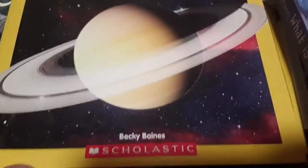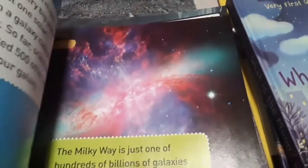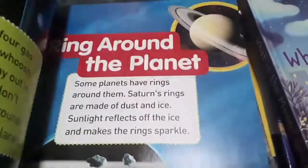This is another Scholastics find, and it's just the planets. This is National Geographic's Kids, packed with information, and again, realistic images.